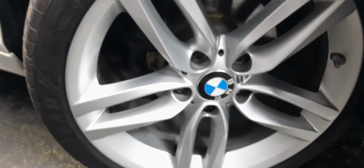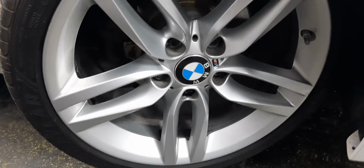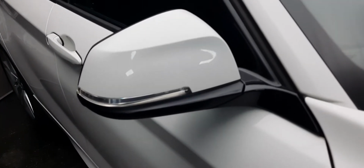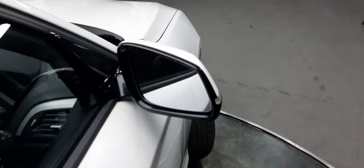Let's follow our straight line all the way to our final alloy. And 4 for 4, this one's actually probably the best of the bunch. Really, really nice. Got that big blemish just at the top, but the rest of it looks about as clean to eat a dinner off as you could have. Looking over the bonnet, you can see it's fairly clean, I must say, free of debris and anything like that. And of course, our gloss white and gloss black wing mirror with the service indicator looks pretty mint as well all the way around.